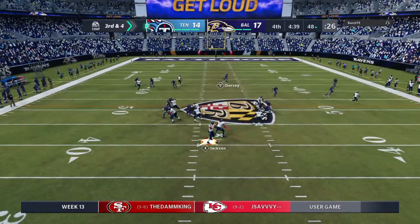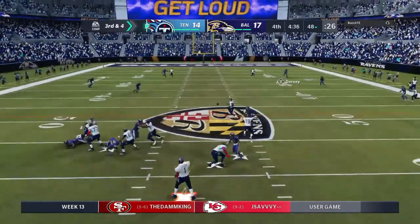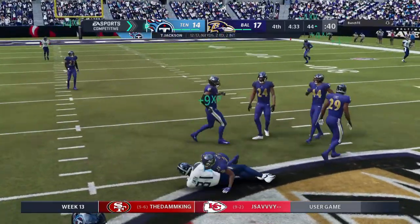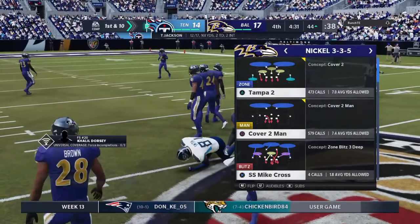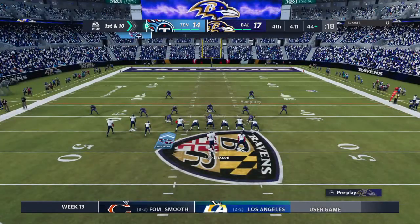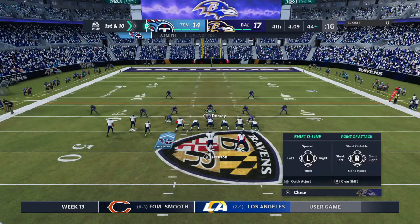Off the play fake, Jackson. And that's caught by Smith. And he's going to have a 1st down as he's brought down at the 44-yard line. It goes as a gain of 8, and it moves the chains. Down, Tennessee.